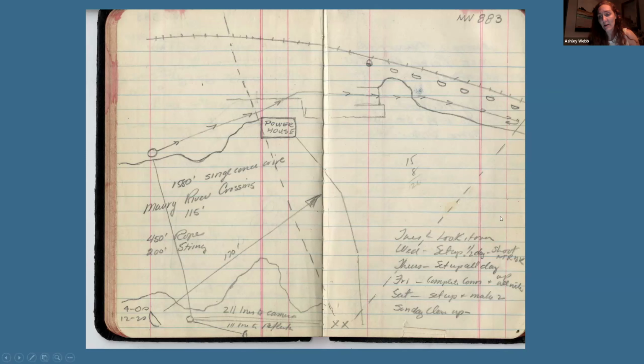He also details in the lower right corner down here what needed to happen each day for the setup. So Tuesday, to look it over. Wednesday, set up half day. Thursday, set up all day. Friday, complete connections and up all night. Saturday, set up, make 2 images. Sunday, clean up.